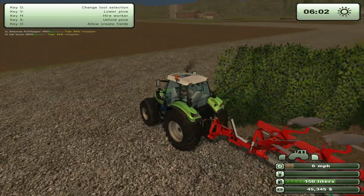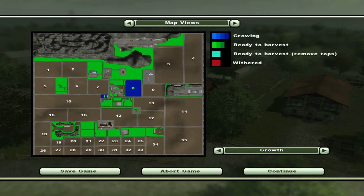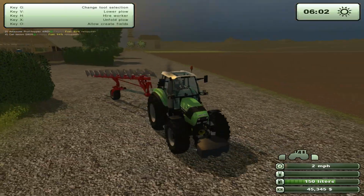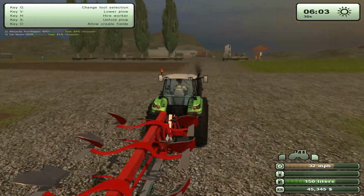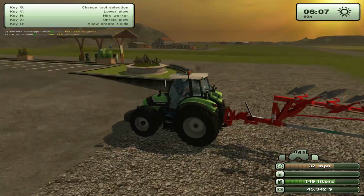While we're heading that way, actually, I can't do it while we're heading that way. I went ahead and fast-forwarded time once everything was planted, so we're just about ready for harvest, which is good because we could use the money. In fact, we'll speed everything up until we can get some growth going. Go ahead and put it at 60 times there.